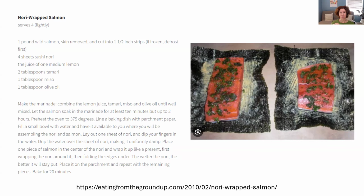Typically, we would say about 10 minutes per inch of fish, and you do want to pull it out before it's all the way done so it doesn't overcook. But like I said, if you wrap it like this, it's a really nice way to prevent overcooking in some ways. You can also use parchment paper, but nori is a nice edible way to do that.